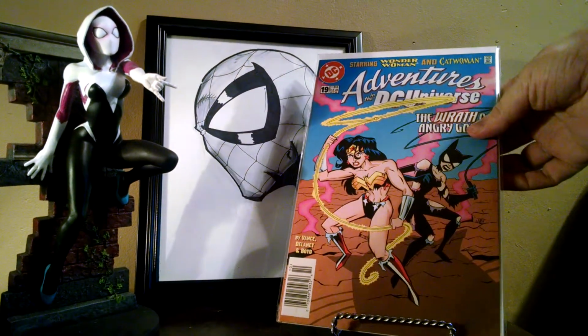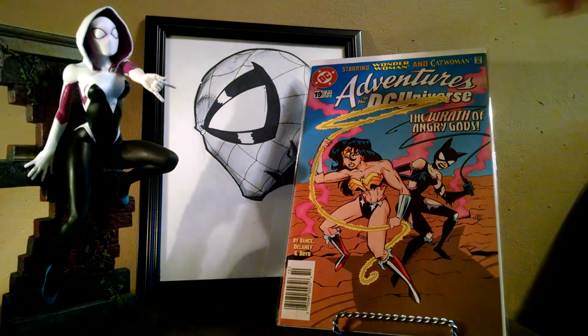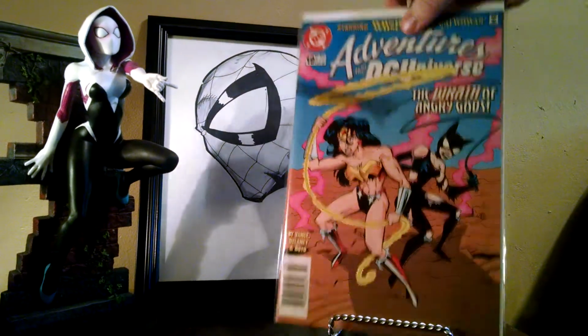Adventures into the DC Universe number 19. This is like a $5 book. It's one of the few covers that's really worth hunting down from this little series. I think number 3 is the other one you want to get. But just a cool Catwoman and Wonder Woman cover.